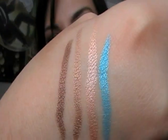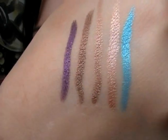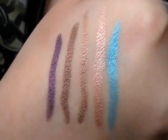There you go. Obviously a darker, more bronzy brown. And then the last color here is a purple called Delinquent, really dark purple. And there is the Delinquent swatch. So those are the shadow pencils. So that'll be fun to play with too.